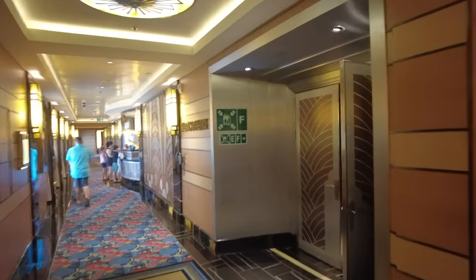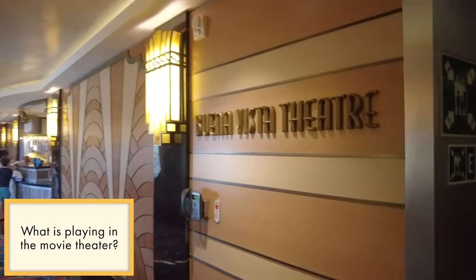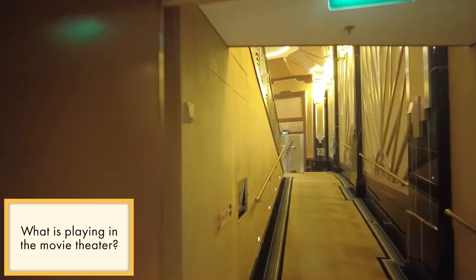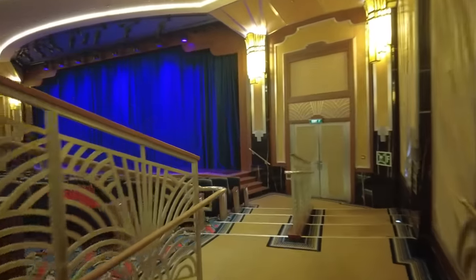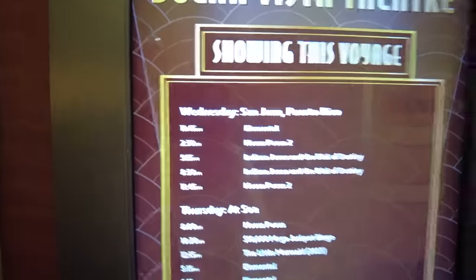We are now by Buena Vista Theater. This is actually the movie theater on board, and this movie theater does show first run movies. There are some Disney movies, so if a movie premieres on land, odds are you can see it here on board while it's still in theaters on land. It's a pretty sizable theater. There is a movie coming on soon, and we gotta see what's playing to get this one for Scavenger Hunt. Hocus Pocus 2. That's what's about to play.